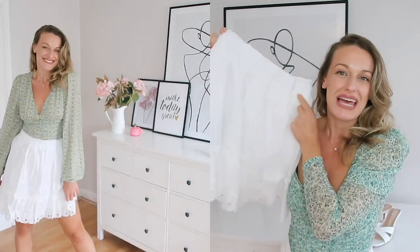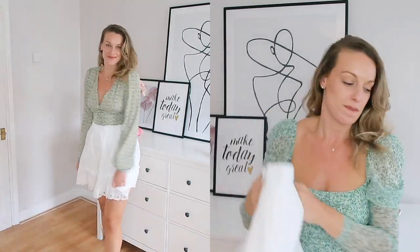But again, I think you can get cheaper versions than this in places like Primark and stuff like that. So if you don't mind the money, go for that one. But if you're more of a bargain kind of gal, which I kind of am, then definitely head to Primark or something. You can get something very similar.